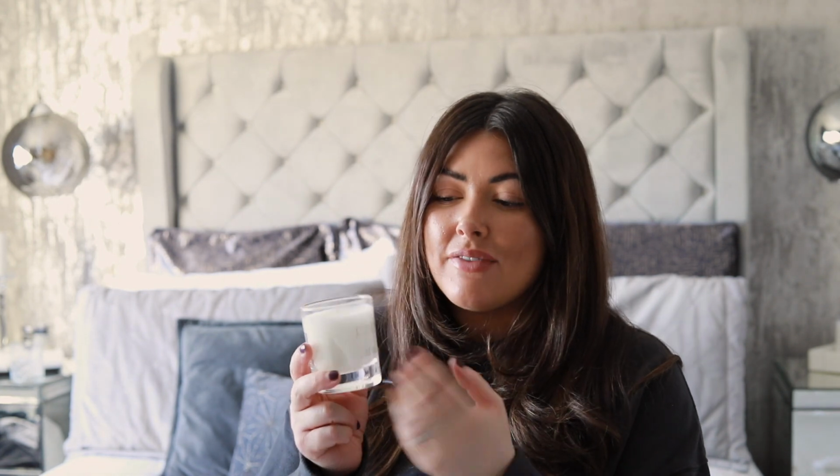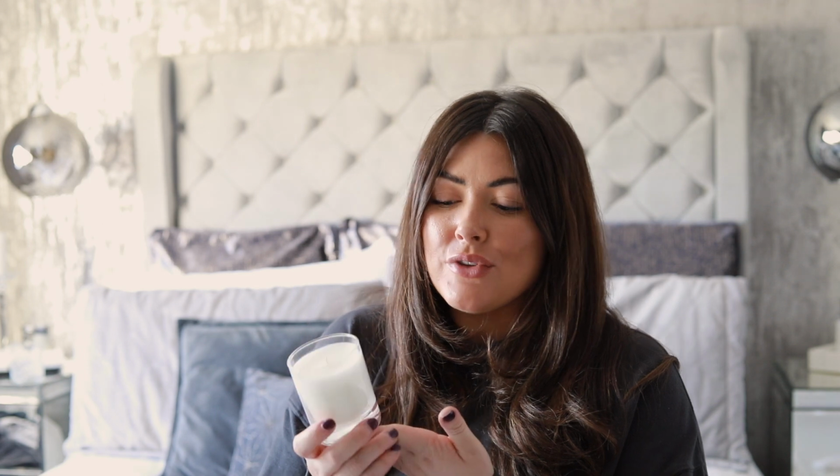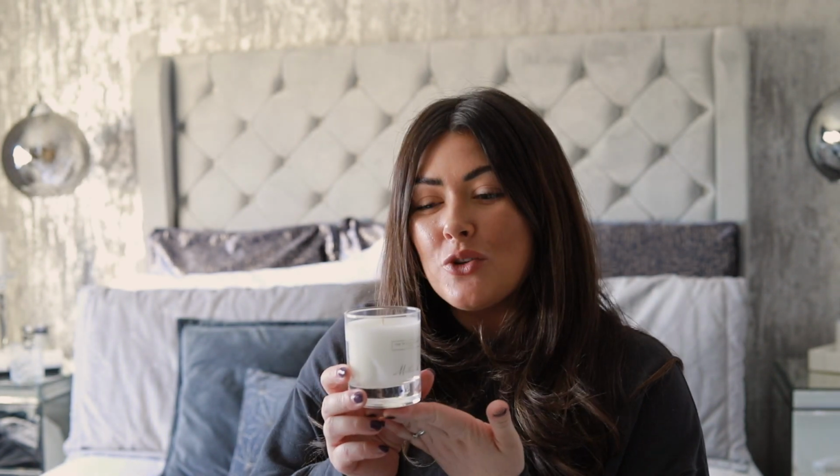So when they have a sale on, I tend to buy lots of little candles. They come in nice little white boxes that are all wrapped in cellophane, and it's great for keeping as presents or even just a little treat to yourself. So this one I haven't burnt yet, but I thought I would show you anyway.